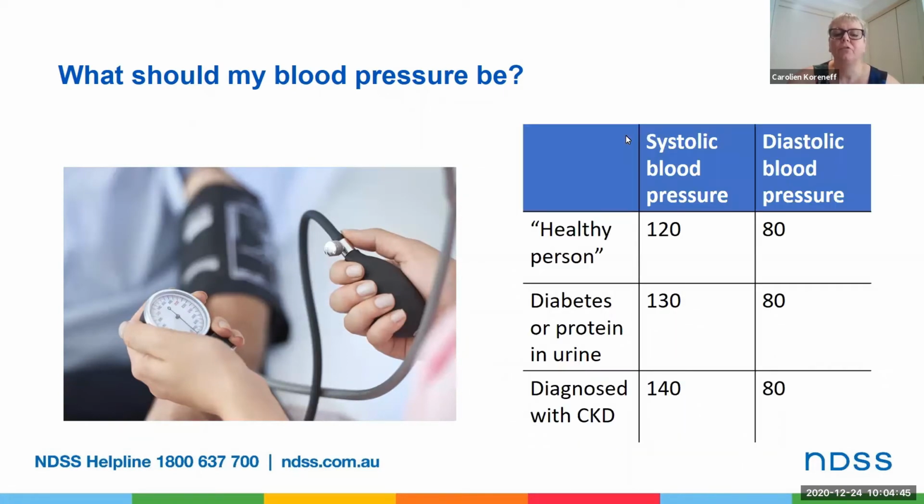Now, this table gives you some idea of recommended blood pressure for the average person. For a person who has no diabetes, no kidney disease, or other medical conditions, it is generally recommended to aim for a blood pressure of around 120 on 80 millimeters of mercury or below. If you have diabetes or protein in your urine, you will most likely be advised to keep your blood pressure at 130 on 80 or below. When a person is diagnosed with CKD, the target is usually set a little bit higher at 140 on 80 or below.